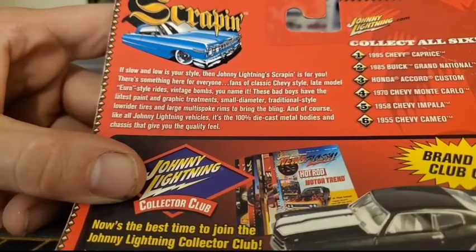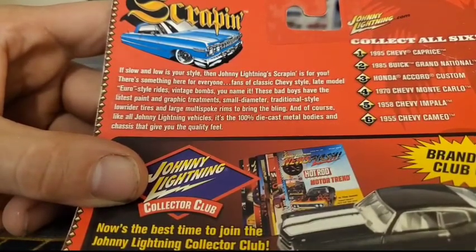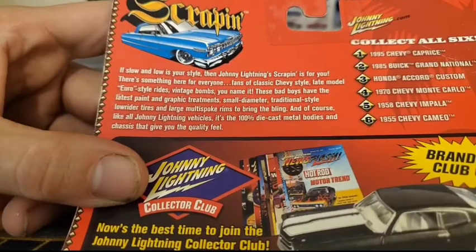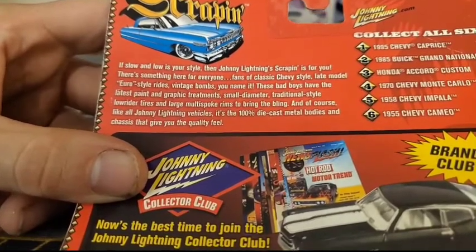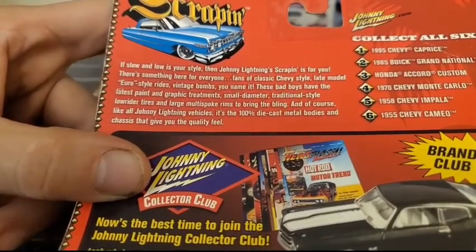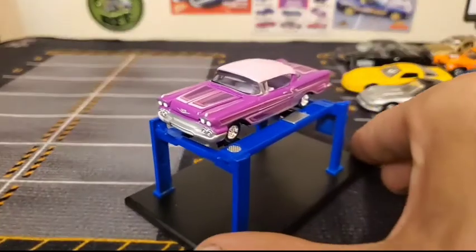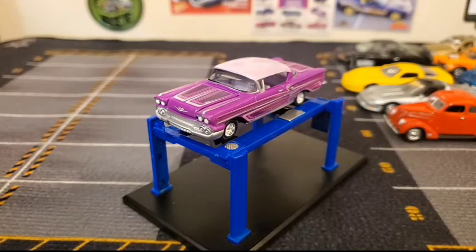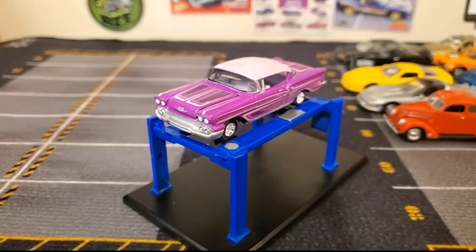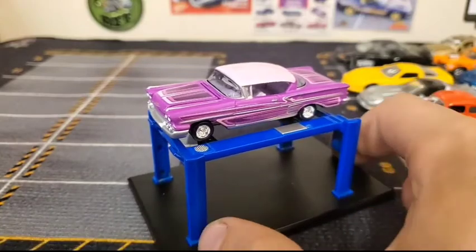These bad boys have the latest paint and graphic treatments, small diameter traditional style lowrider tires, and large multi-spoke rims to bring the bling. No, they didn't have large rims. They had really small rims. Anyway, and of course, like all Johnny Lightning vehicles, it's the 100% die-cast metal bodies and chassis that give you the quality feel. So that's pretty interesting. I actually saw some Johnny Lightnings today from the late 2000s. I think it was like 2009 it said on the package. And it had a plastic base, and I almost chucked it out of my hand. I was so disgusted. But yeah, I like my metal bases here on this channel.